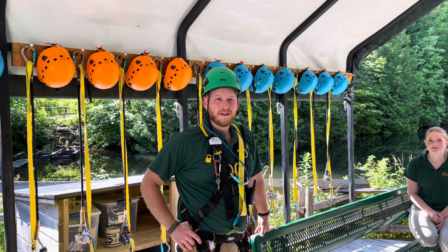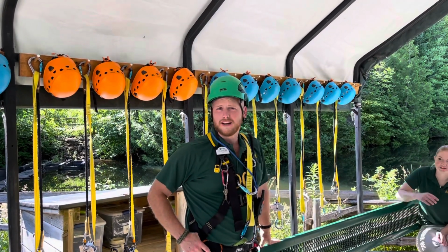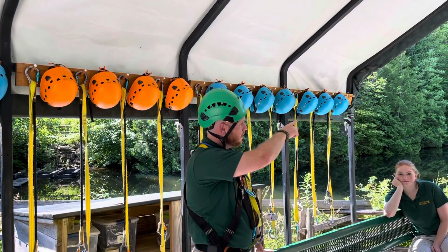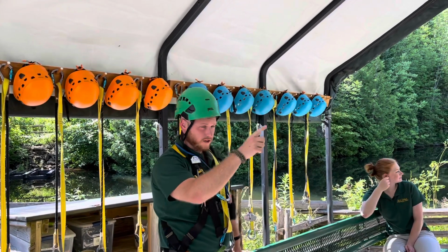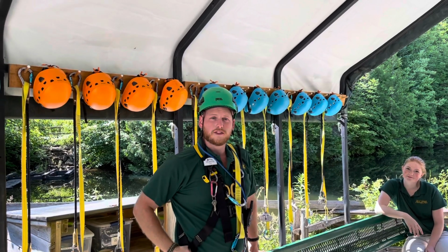Explain what we're doing here. Yeah, so welcome to Historic Mill Creek. We're going to go on an adventure tour, which is a guided nature hike across this canopy bridge out there. And then we're going to continue to hike across the creek and then down the zip line back to this point. So a little education, a little fun.